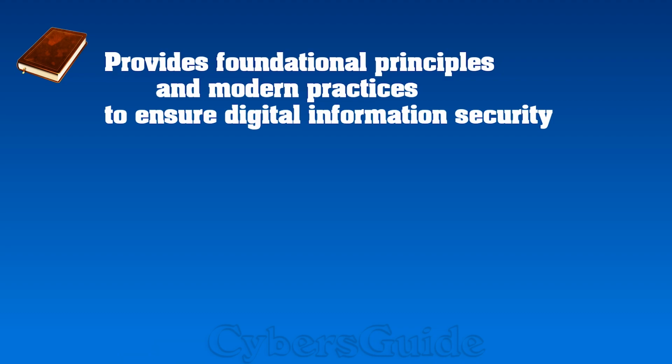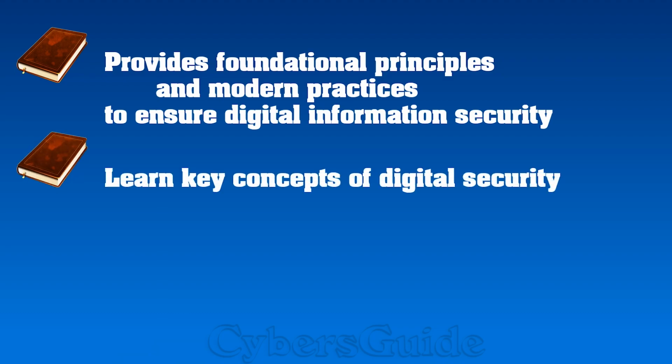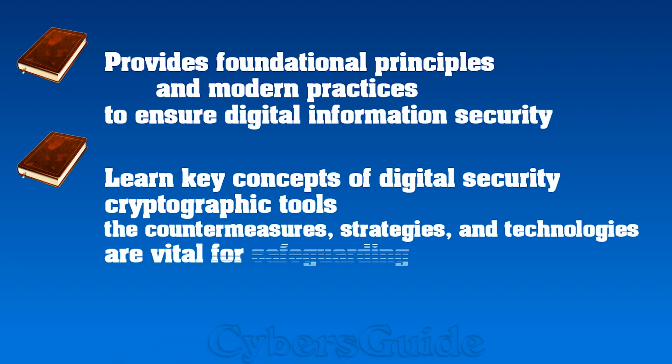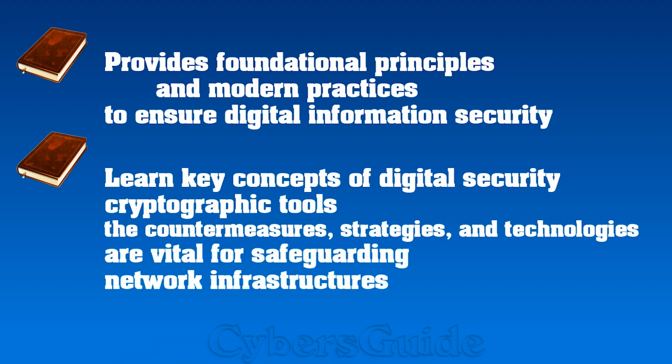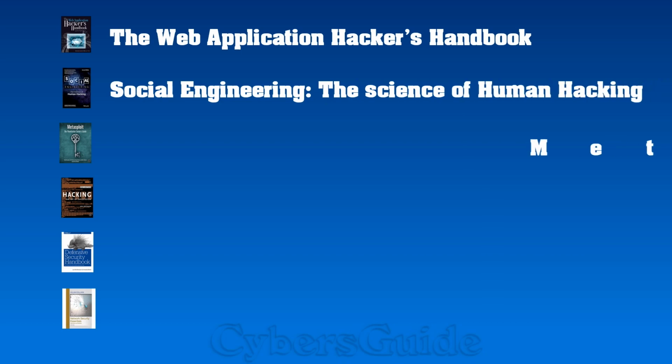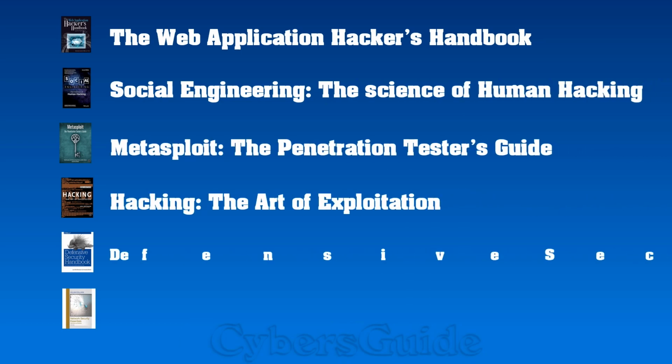Our last, but not least, recommendation is Network Security Essentials by William Stallings. The sixth edition of the book was published in 2016 and is an essential guide to network security. The book provides foundational principles and modern practices to ensure digital information security. You will learn key concepts of digital security, cryptographic tools, and the countermeasures, strategies, and technologies which are vital for safeguarding network infrastructures. It is an excellent choice for those who are keen to understand network security in a systematic approach.